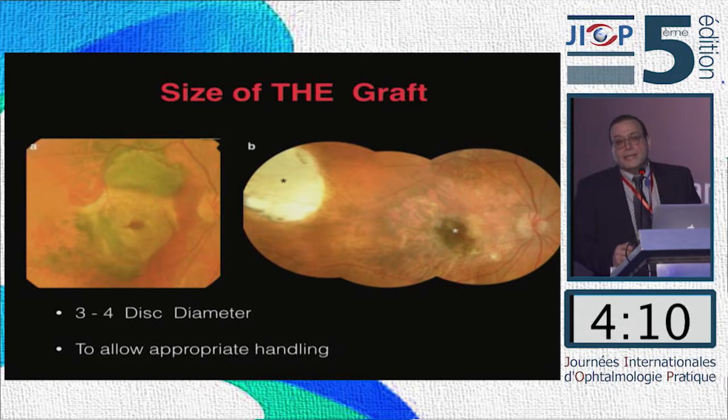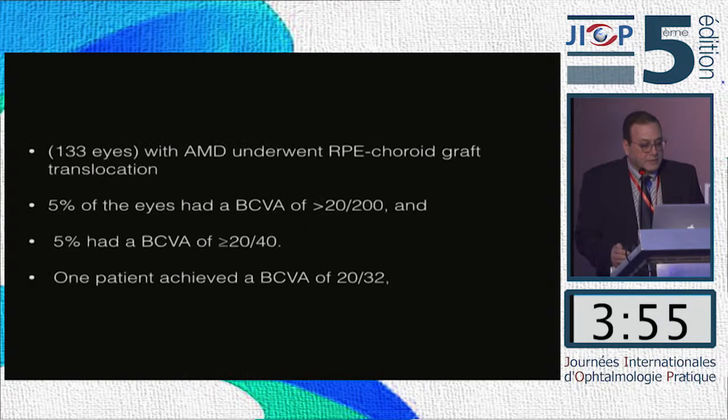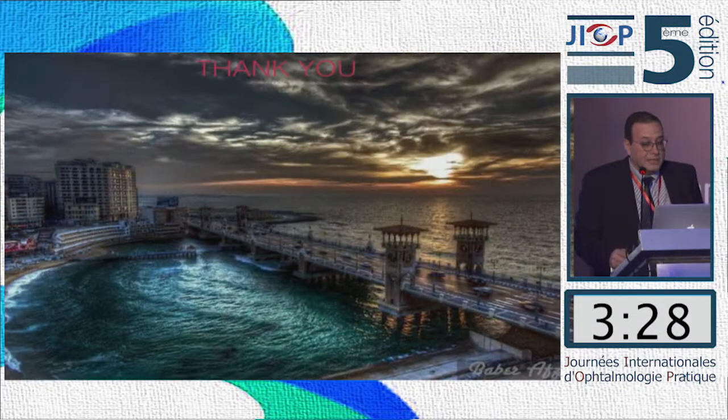The size of the graft should be at least 3 to 4 disc diameters to allow appropriate handling of the graft. Here is a study of 133 patients who underwent this technique. 5% of these patients have visual acuity more than 20/200, and 5% of the patients have visual acuity of 20/40. One patient achieved 20/32. This is not my study. This study was done somewhere else. Thank you for your attention.